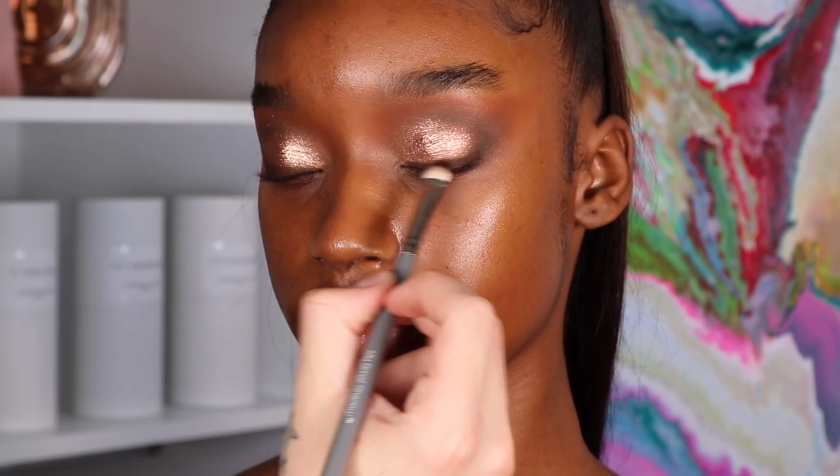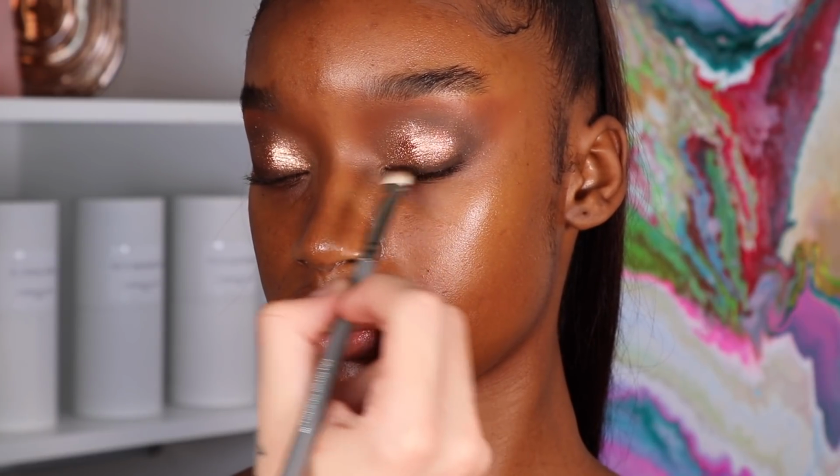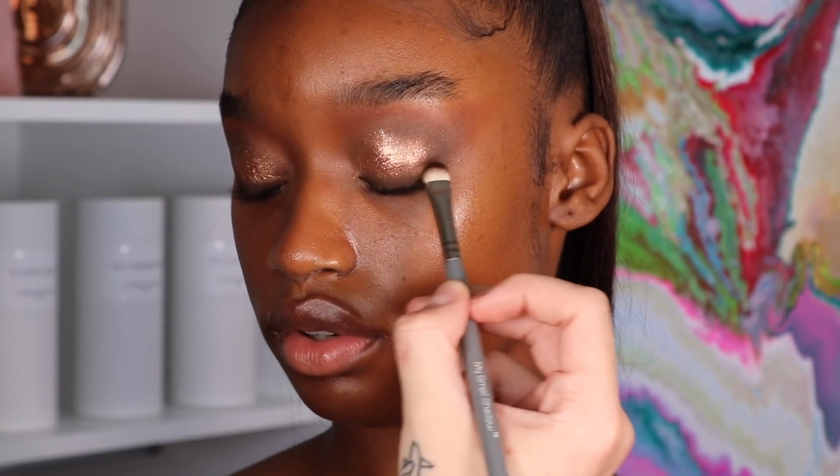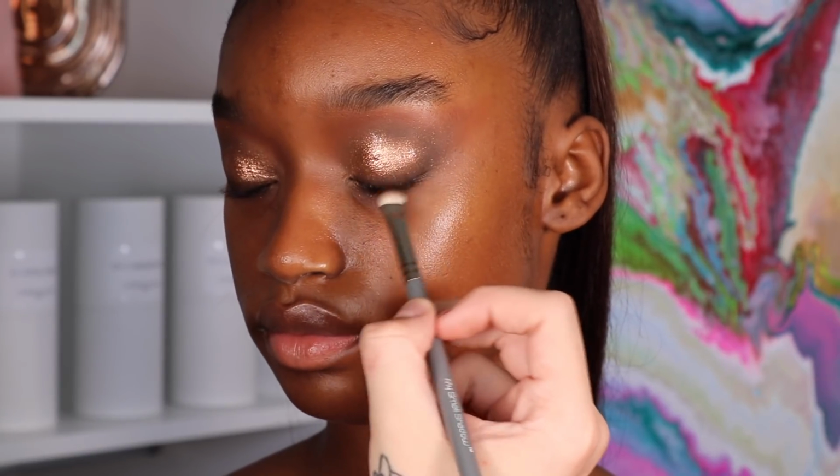This is by Patmograph. This is the brown pencil. It is beautiful. And then I'm going to smudge it out just with my Kitco brush, getting this super nice and smudgy, really quite just soft and minimal.